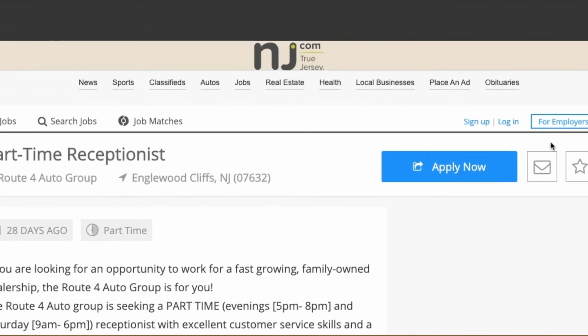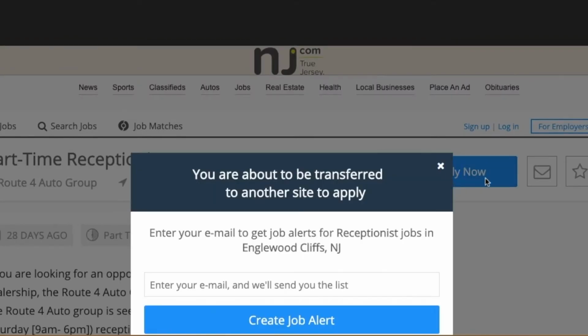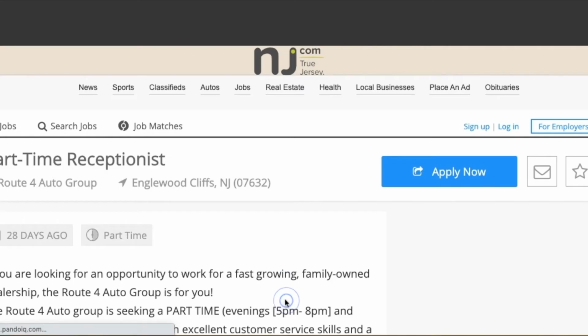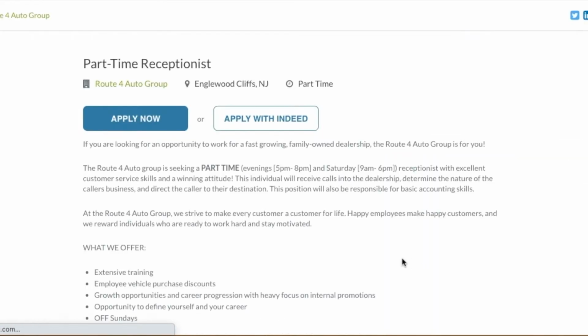You can also use the feature that you just saw at the bottom to look at other jobs in that category. For this, we're not going to create a job alert, but you can, and it would send you a listing every time that there is a new job posted that fits that category.